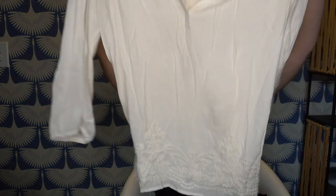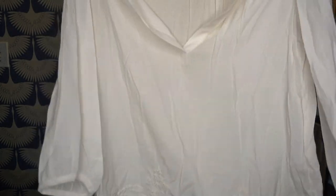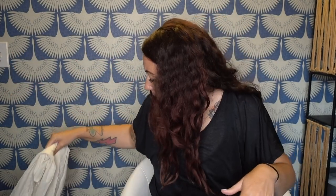We have a Banana Republic white blouse with some embroidery on the bottom. Go and again thread up for all of these Banana Republic, J. Crew, all of that straight to thread up. Lightweight. I mean, all those things are just so lightweight. I'll weigh the boxes. I wish I had the weights already to tell you guys, but it's not going to be much.